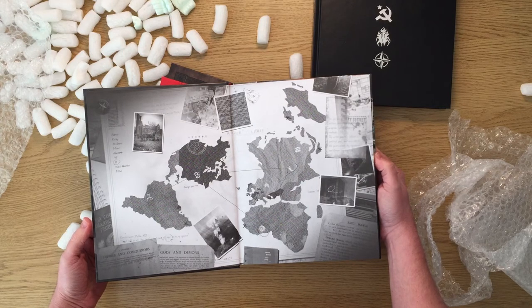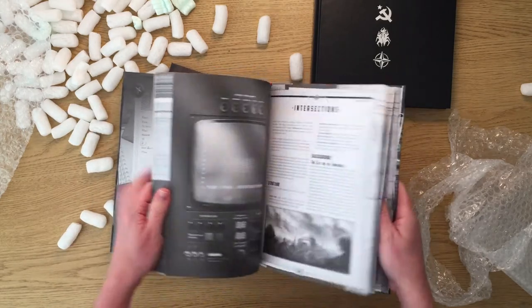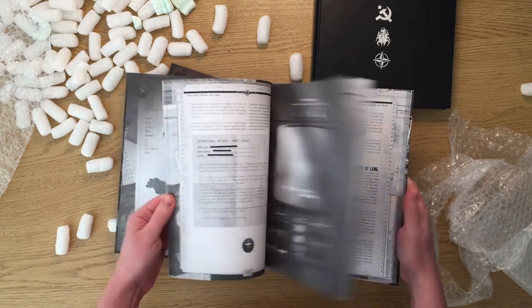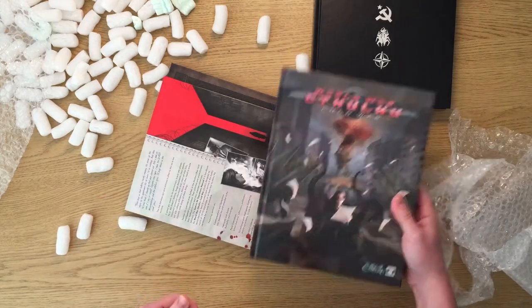If you're clever, there's a bit of a story in the end papers and there's a few clues as to some of the things that go on in World War Cthulhu in those end papers, which no one knows about except me.